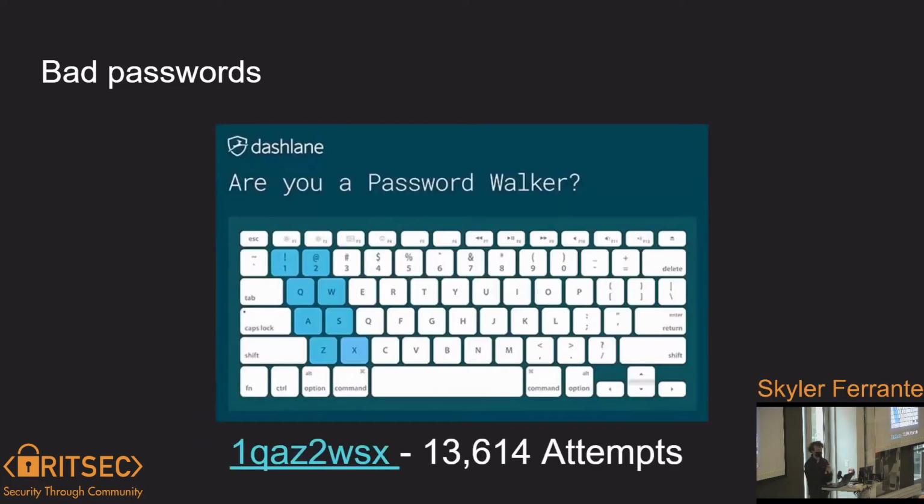There's also stuff like this, 1QAZ2WSX. That looks like it's a good password. It's 8 characters, it's got numbers. There are also ones like 1QAZ2WSX with an exclamation point. That might look like a good password to password policies, but it's not, because it's just a pattern, and lots of people use it as their password. And there were 13,000 attempts with that.